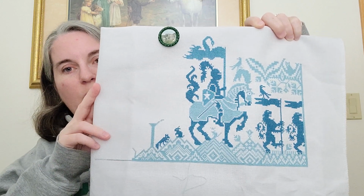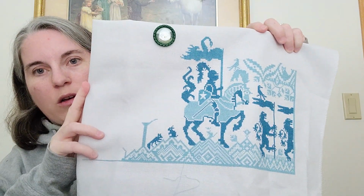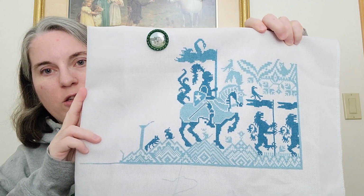So that's the whole piece so far. Again, this fabric is 32 count. I always forget what the fabric is. 32 count Lugana Silvery Moon, which is like DMC 762. And I'm using the unmarked bobbins that I got from Sue's stash.